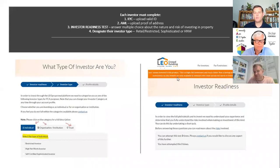So once you go into profile, you then have to complete a couple of steps. There is KYC, uploading ID. It may ask you for a proof of address for AML, and then you do an investor readiness test, and that's a series of multiple choice questions that just demonstrates that the investor understands the nature of investing through a property crowdfunding platform, understands the nature of risk, understands that they're making the decision to invest.